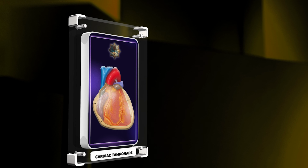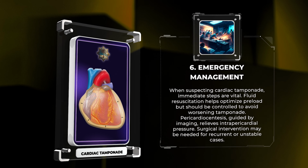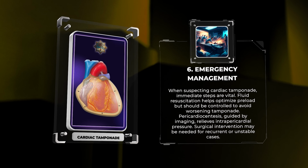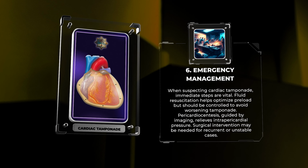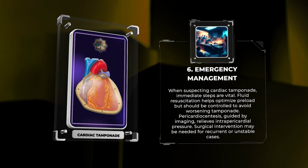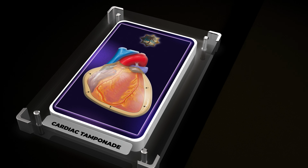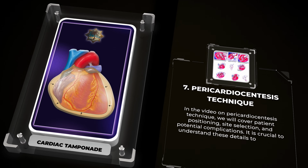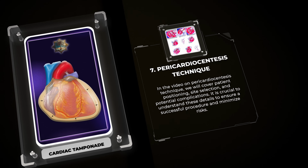When suspecting cardiac tamponade, immediate steps are vital. Fluid resuscitation helps optimize preload but should be controlled to avoid worsening tamponade. Pericardiocentesis, guided by imaging, relieves intrapericardial pressure. Surgical intervention may be needed for recurrent or unstable cases. In the video on pericardiocentesis technique, we will cover patient positioning, site selection, and potential complications. It is crucial to understand these details to ensure a successful procedure and minimize risks.